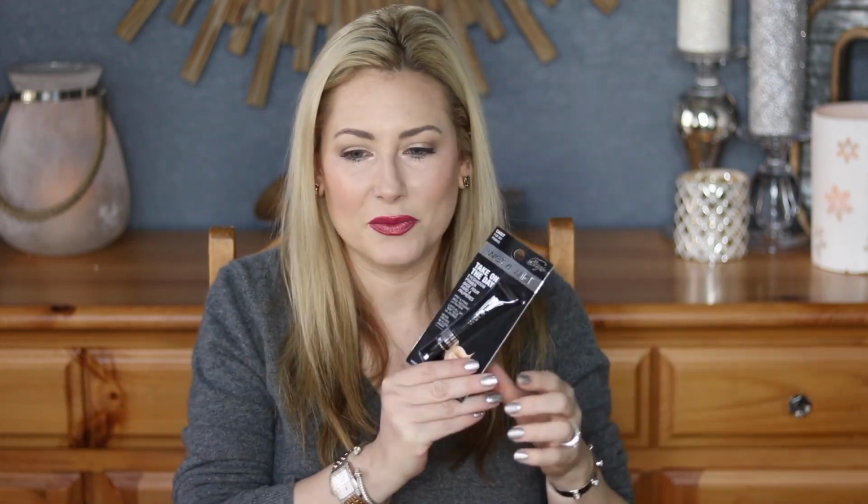And then for an eyeshadow primer, I only have one to show you, my sad little mangled one here. This is the Wet n Wild from the Fergie collection. It's called Take on the Day Eyeshadow Primer. I do have several backups. Here's what it looks like in the package when it's not all mangled and sad. This is the best primer, whether it's high-end or drugstore, period. Just the best eyeshadow primer.